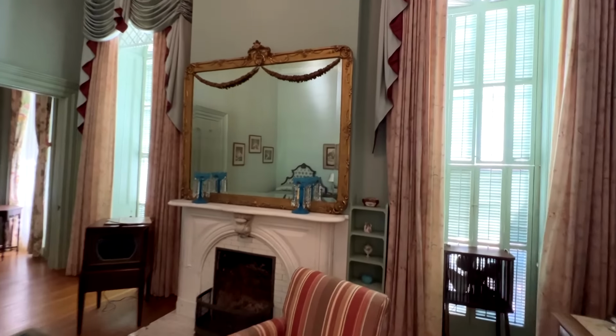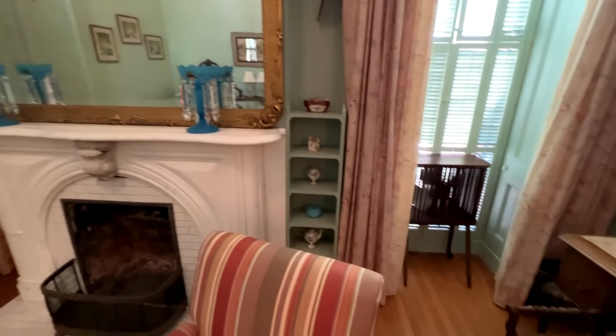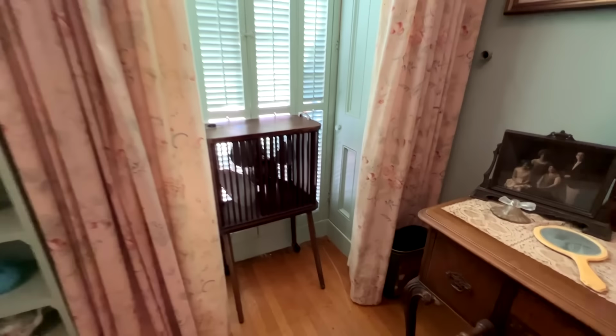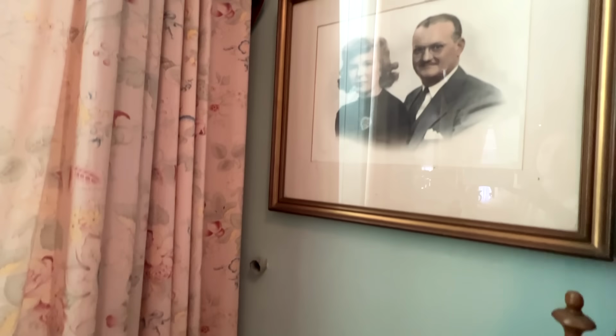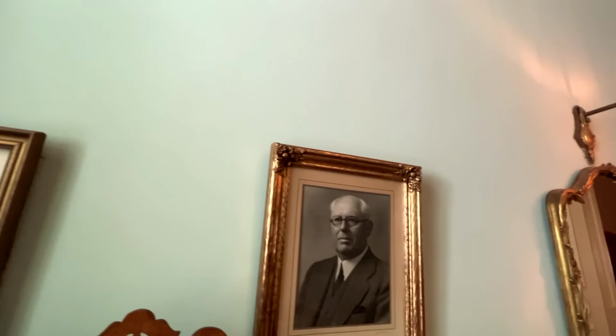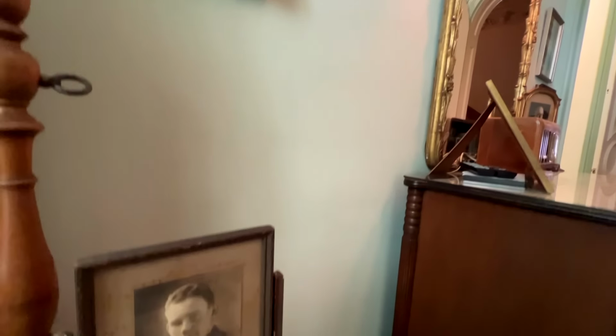Now we're in the Hay bedroom, the master bedroom. It is, of course, done to the Hay period. One of the few requirements of the Hay family when they deeded the house to the trust in 1977 was that this room be kept as their parents had lived here. So it's fully a Hay room with many of their things.